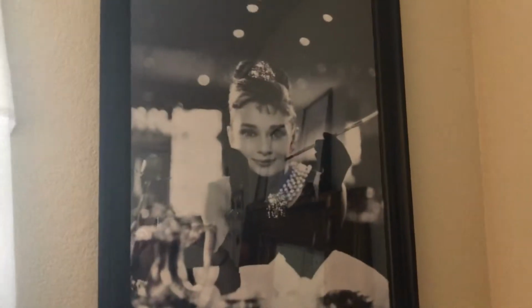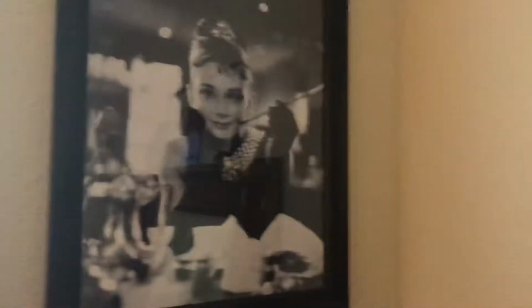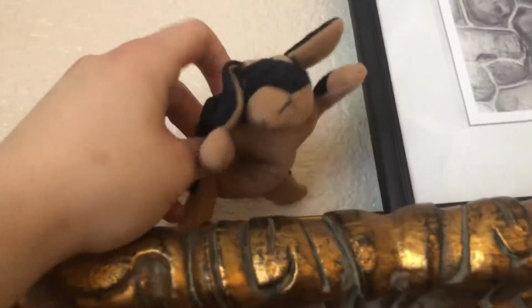And then Audrey Hepburn, my other idol, and my aunt also got me this picture, so I have her right here on this blank wall. And then we come to this wall, and it has a giant mirror. Look at that. Yes, a big mirror. And on top of the mirror, I have a little doggy my brother got me.